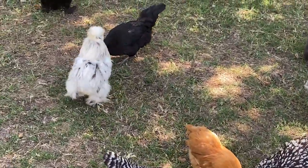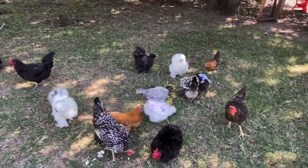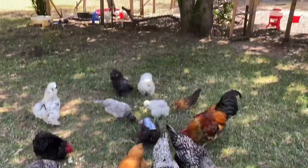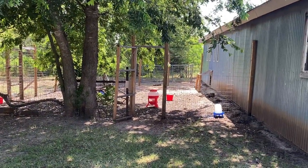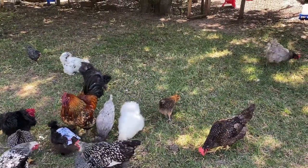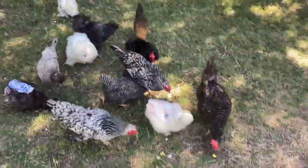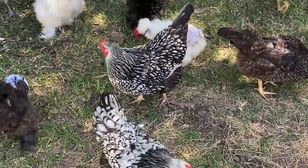This is a rooster right there. Painted silky rooster. That's Blizzard. He's pretty well behaved. So the ones in there, we're gonna put in the chicken run here now, and they stay separated most of the day. Anyone else want any? Oh, did you get pecked on?